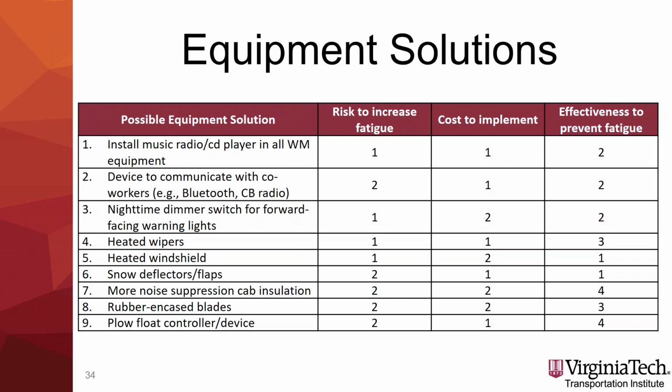Other possible solutions included using a nighttime dimmer switch for forward-facing warning lights. Basically, the operators were saying the warning lights blind them, especially if there is hard snow at the time, with the lights reflecting back to the operators. So if they could decrease the brightness of those forward-facing lights during the nighttime, that would be very beneficial. Low risk to increase fatigue, fairly low cost, and fairly high effectiveness. Also heated wipers, heated windshield, snow deflectors, increasing noise suppression inside the cab, the use of rubber encased blades, and the use of a plow float controller or device. Mainly, all of them were fairly low risk to increase fatigue, fairly low cost, and most of them were decently effective, some more than others, at preventing fatigue.